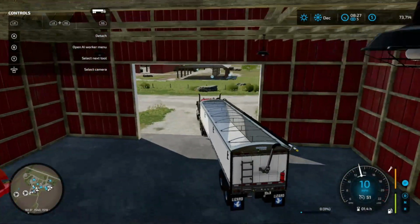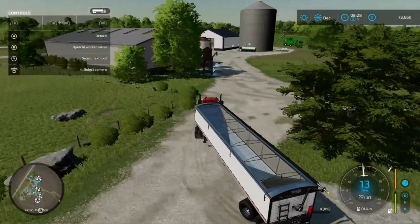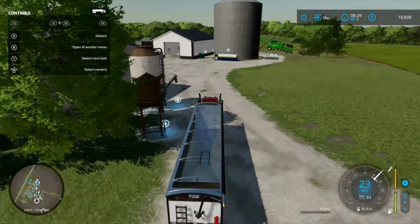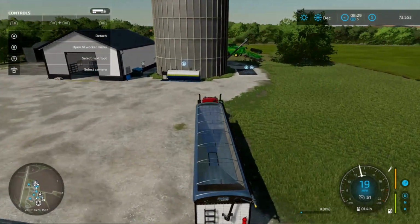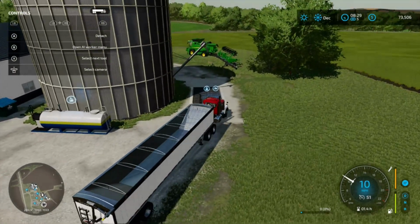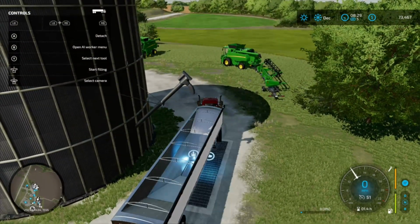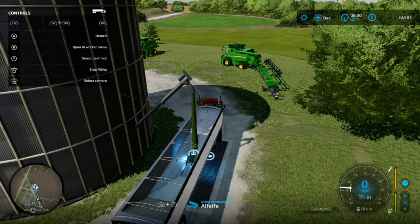But yeah, I don't know if that's ever happened to you. If you had an AI worker all of a sudden start plowing or planting that field. And I've had it happen on different maps for different reasons. Even if I don't own that next field, it just decides to start plowing it, or start planting it, and it's not even mine. So, the mysteries of Farming Simulator.